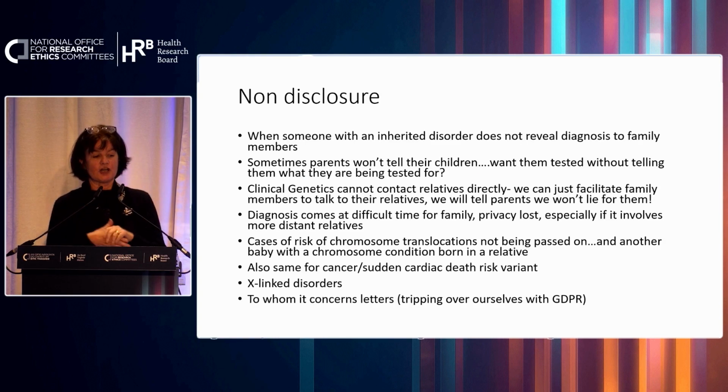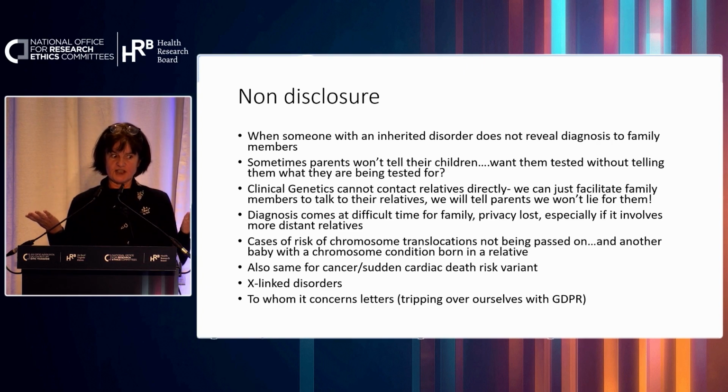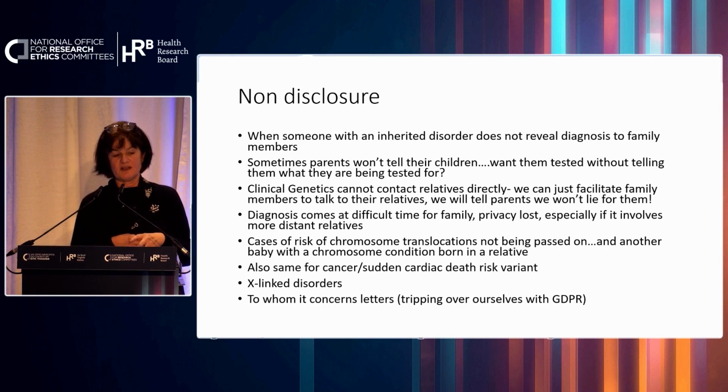So, moving on now to non-disclosure. Non-disclosure is where somebody is known to have a hereditary disorder. It potentially has consequences for their siblings and their children, and will they reveal the diagnosis to the family members? Now, you could argue if somebody's in a research project and got a research result that wasn't validated, maybe they aren't obliged to tell their relatives, but we still would obviously like them to.